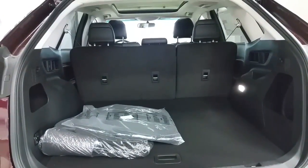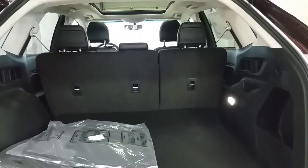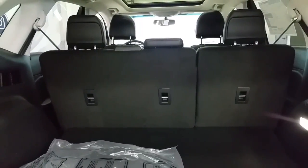In the hatch, we have power folding rear seats, car seat anchors on the back of the seats, an additional light, a set of all-weather floor mats, and a set of carpet floor mats.